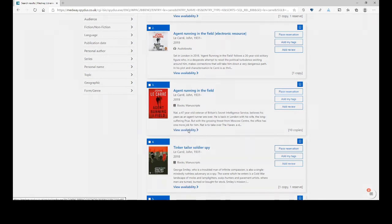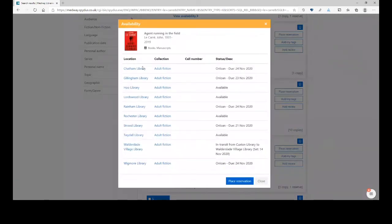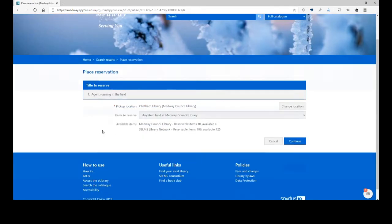Let's see where they are. Chatham is borrowed, Gillingham, somebody borrowed it. Ah, there are 3 copies available at Hoo Library, Lordswood Library, Rochester, and Twydall. Okay. I'm going to place another reservation because there are 3 copies available and I want one to be delivered to Chatham Library.